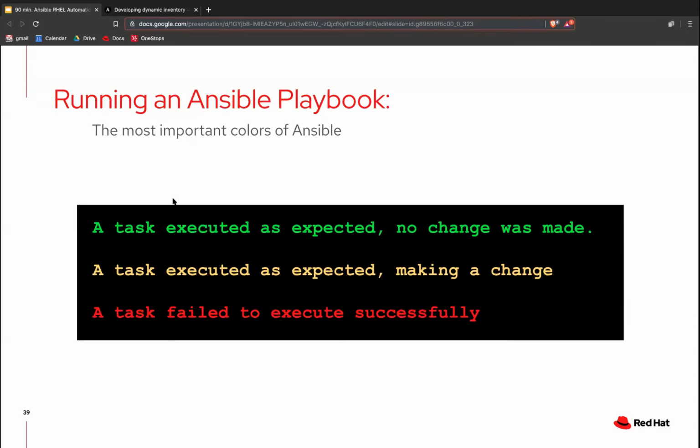And then running a playbook, you'll get different colors. Those colors will be green if no change is made. That's idempotency for Ansible. If a change is made, it'll be kind of like an orange color. And then if it failed, Ansible will stop. It will not continue to make changes against any host unless you code it to bypass that. And this way you can understand what was changed up till then or what stopped.